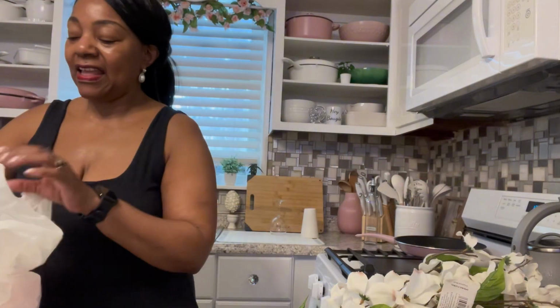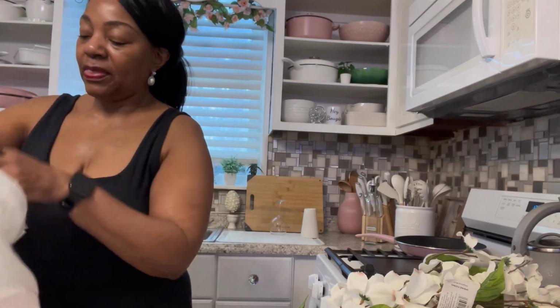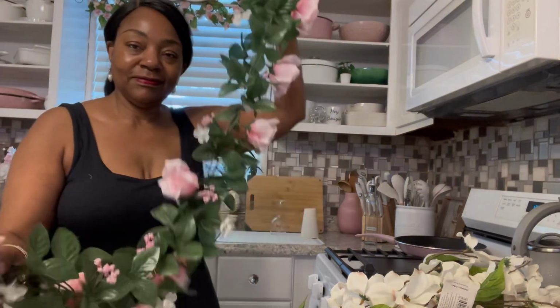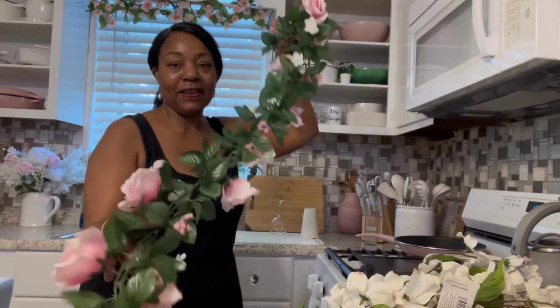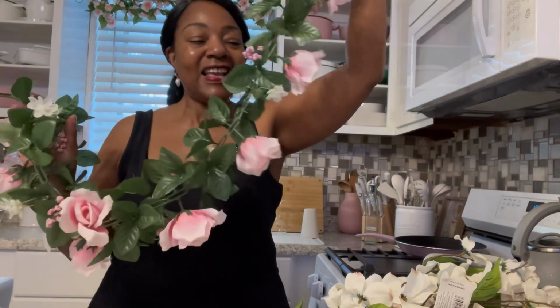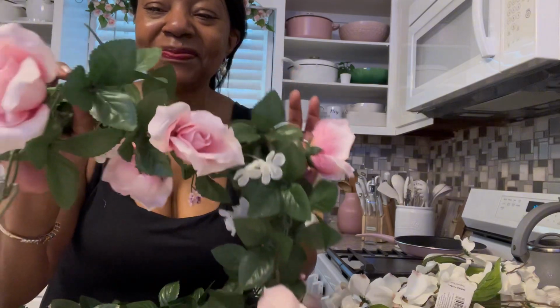I also did get the garland. And I just think these pink roses are so beautiful. I think this is so pretty with the green. It just says spring, summer, so pretty. So I got these, not sure what they are, and they have the little buds on them. See that? They're pink, and then they have the little white flowers. Very, very pretty, I think.